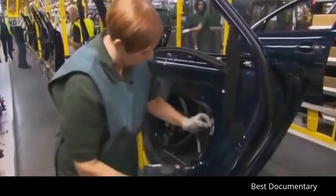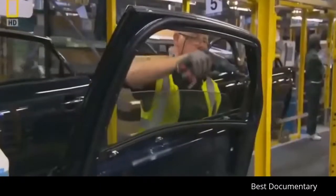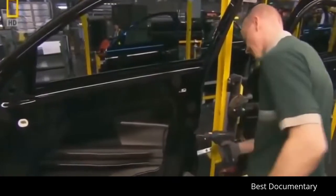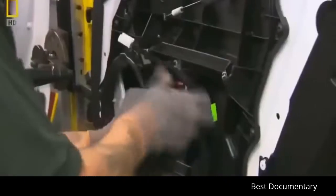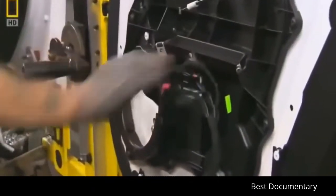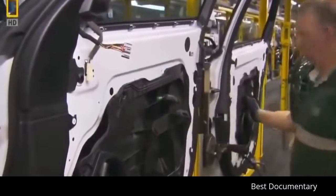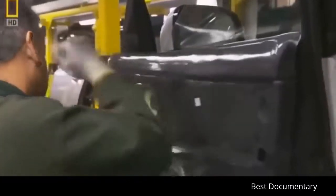This team makes using a drill look like spreading butter. Impact bars are put in, and wiring is completed. The door is finished to match the interior scheme with a state-of-the-art add-on. A sound system so sophisticated that Jaguar built a €100,000 audio room just to perfect it.